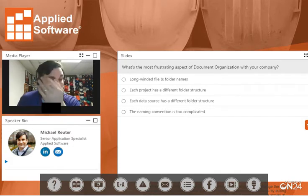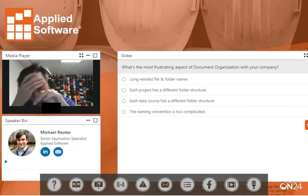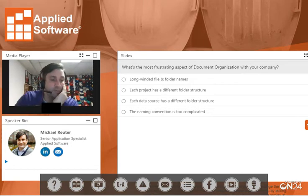I know for me, the most frustrating thing when I was a project engineer for Walsh Construction was definitely that each data source had a completely different folder structure. That was really frustrating because I would have to pick and choose where my files went, and it wasn't an apples to apples comparison from one data source to another. Personally, I was working with SharePoint, BIM 360, and my server, so having three different folder naming conventions and setups was really quite frustrating. So yeah, that was definitely the most frustrating for me.